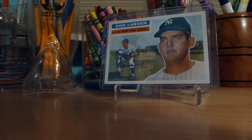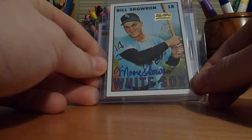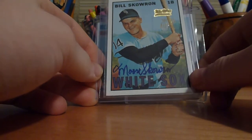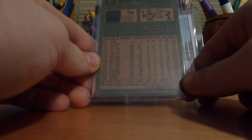And then we got this Bill Skowron Topps Team Legends autograph in the 1967 Topps look in his White Sox uniform, which is really nice. Nice on-card blue Sharpie again with career stats. So I really like that one.